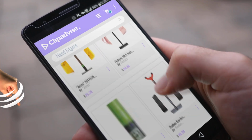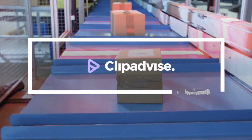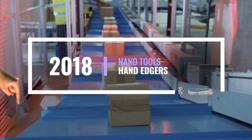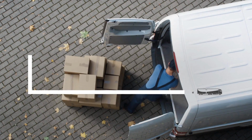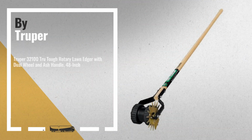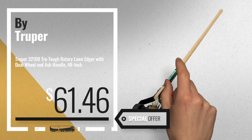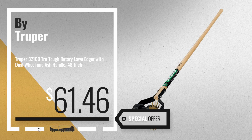If you are looking for hand edges, here's a collection you've got to see. At any time you like, just click this banner and get real-time deal on your favorite products. Number 1, by Truper. Our editor choice, now only at $61.46.